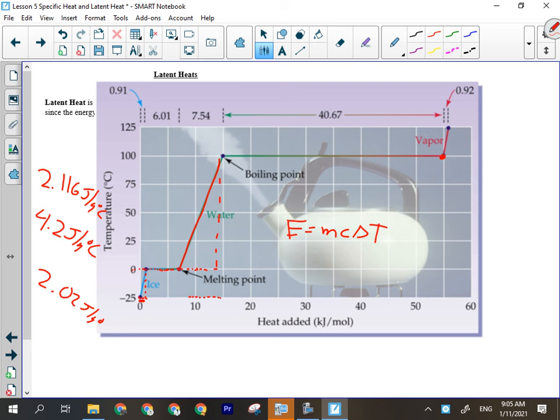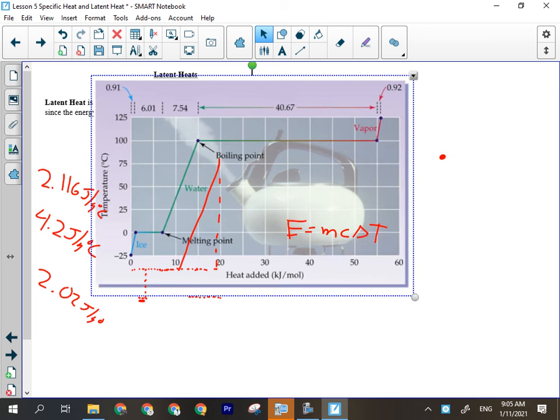Because what's not changing there? Temperature. If I try and use that formula, it's going to tell me zero. Well, obviously that's not true. I've got a pot of water on the stove, and I'm adding heat to it. There's definitely energy changing there. And that's when we have to use our latent heat formulas, which are even easier than this one. Trust me, they're super easy. So we're going to have a look at those.